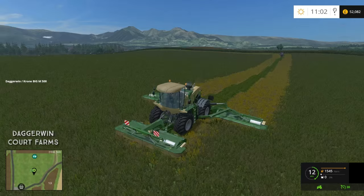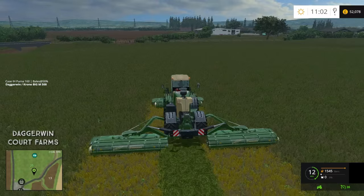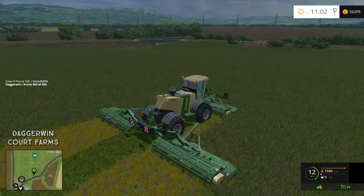And it is about time we had some more money, because I think a lot of you are probably getting bored of the two or three tractors we have. I want to get some bigger ones as well. And this is the side of the map which I don't usually see, so it's nice to be over here.